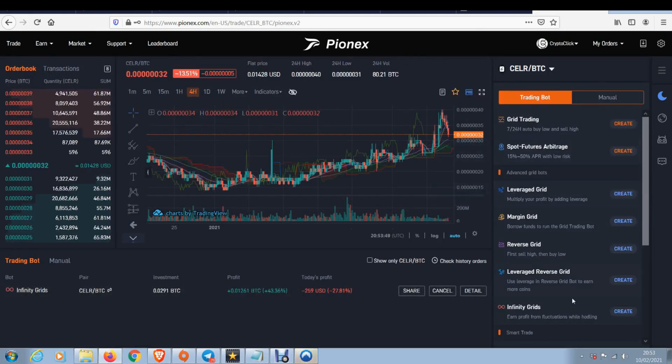There's a range of different bots designed to benefit you depending on the state of the market. You've got leveraged grids, which would increase your amount back, obviously with a bit more risk involved. Margin grids, even more so. Reverse grids, this is an interesting one. Obviously this isn't the time to be using that. We're in a bull market at the moment, but if the market were to go bearish, this bot is designed to actually benefit you in a bearish market, which is pretty interesting. I'd like to see how that worked, but obviously we'd have to wait for a bear market first. Leveraged reverse grid, an upgraded version of that using leverage. Sounds pretty risky, but obviously the rewards would be a lot greater.